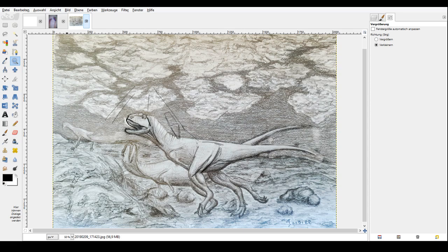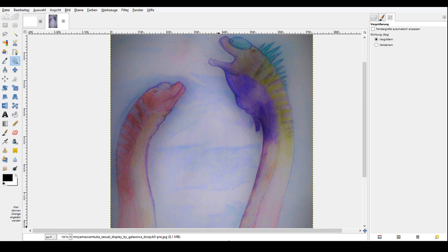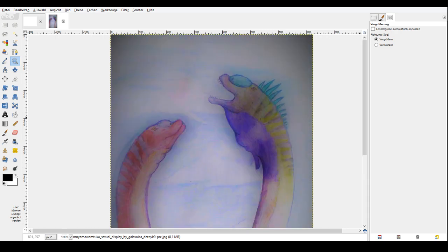Let's move on to Spinal Dragon Productions' piece here. It's the new African sauropod named on Valentine's Day called Mnyama Vamtuka. There is very little I can say about this piece, mostly because we have no skull material. If I remember correctly, we have mostly caudal vertebrae, and that's not much.